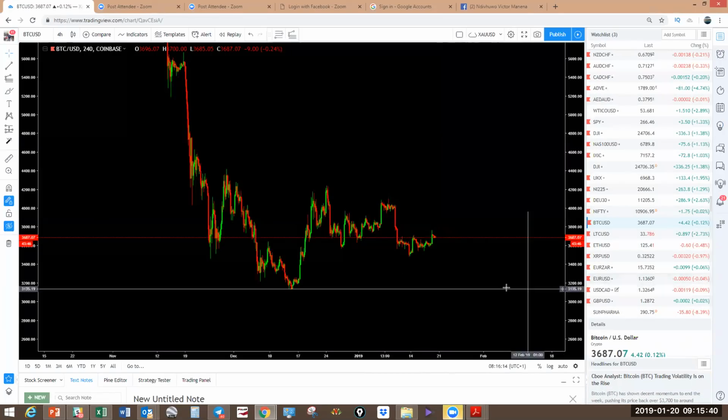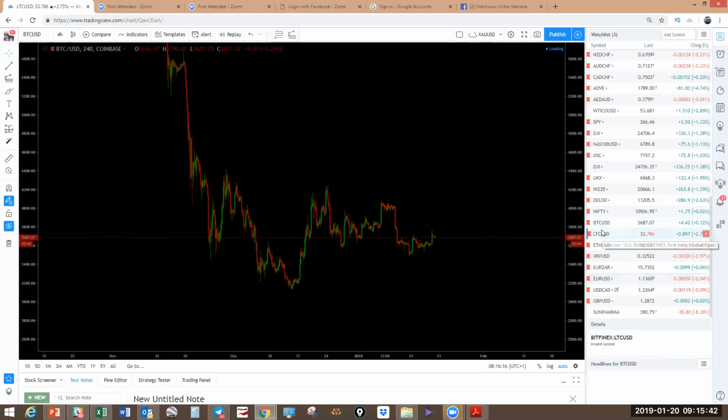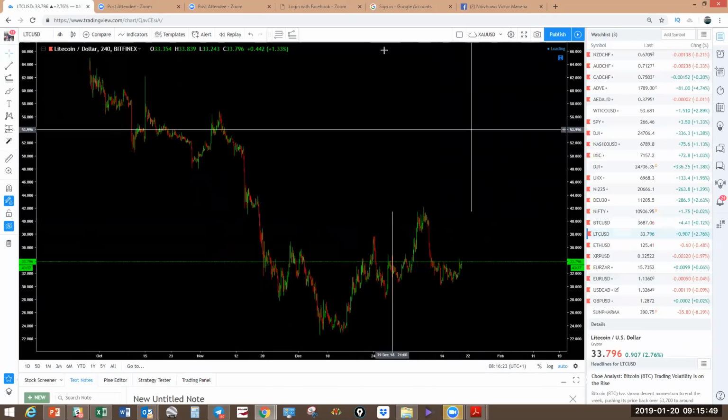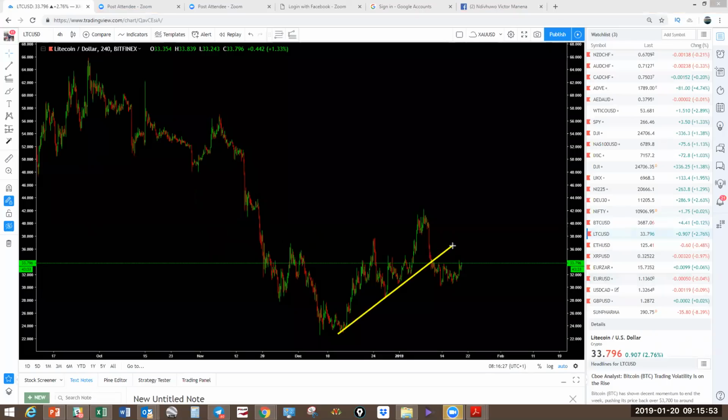Let's look at Litecoin. We were here last week. We looked at this structure and said it was going to drop. We looked for it to either make this as a running flat and push higher, but that's not going to happen. Okay, looking at Bitcoin, this is what's going to happen now.